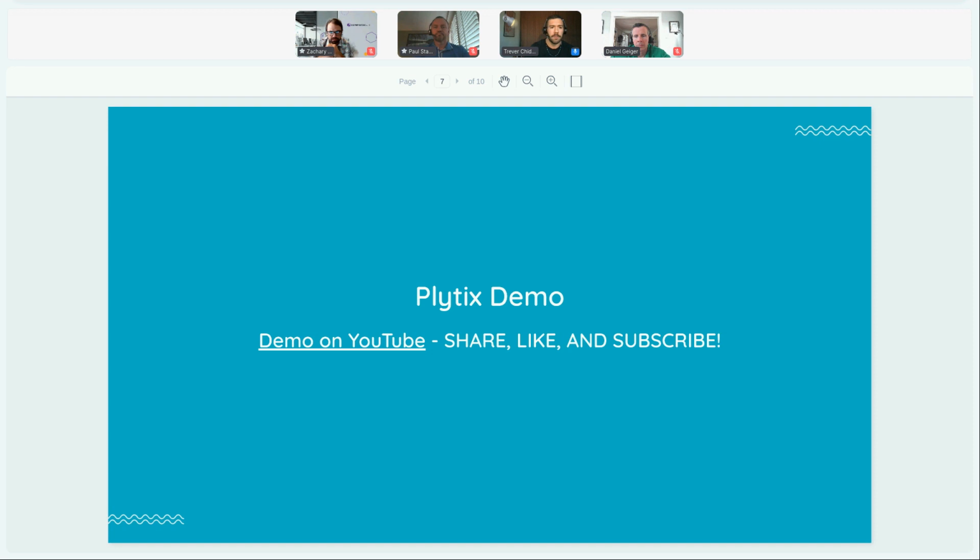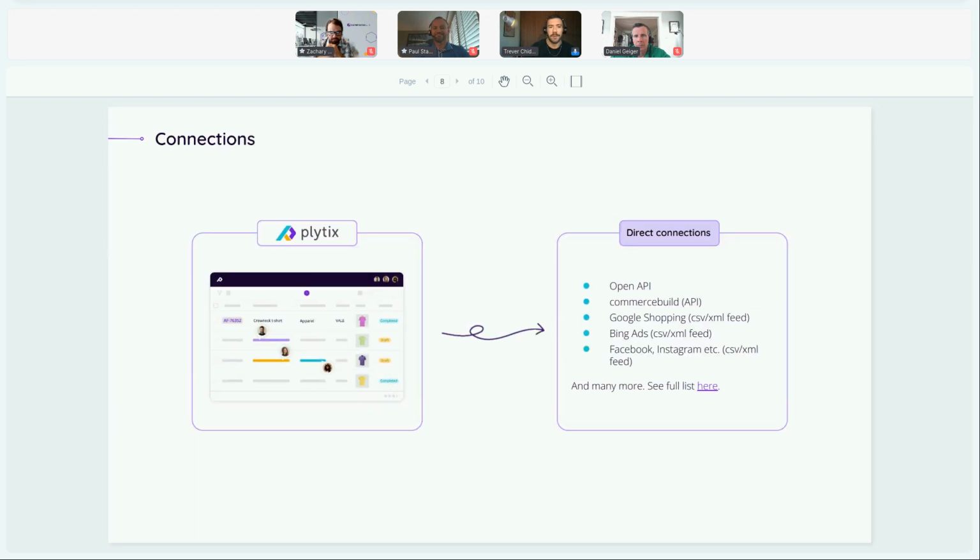So let's go ahead and jump in. I've got one other slide. This should have been before the demo, but just to talk about a little bit of what we can connect with. Your PIM is that single source of truth, and we can get it to places like commercebuild, your e-commerce store, using the API. We have an open API, which means you can get it to pretty much anywhere.